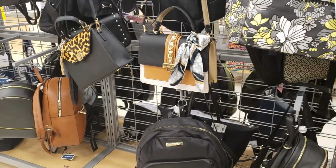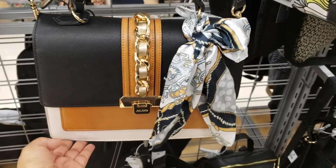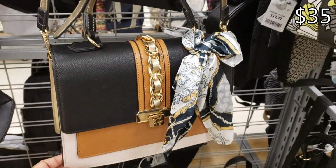Hey everybody, I made it into Marshalls, so I want to take a look at handbags. It's been a while, and the first one I see is ALDO. We've seen this one plenty of times. It will be $35. You get that scarf and you can detach it.